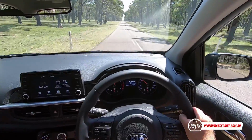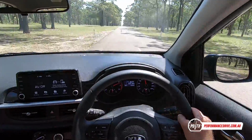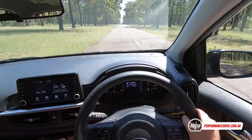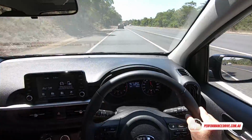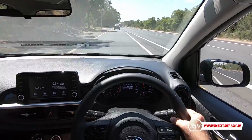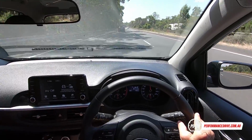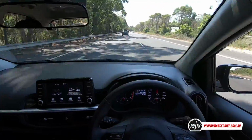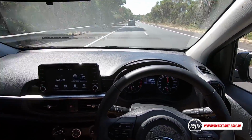That's 6,500 RPM. Second gear does 100 kilometers an hour. Not too bad. Getting up to speed is no problem at all. Once you're up and going, as I said, there's a bit of bogging down when you first take off. Sometimes if you dial the revs up, and you know this every time, then you won't have that problem. But getting up to speed is fine.